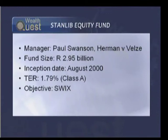The fund we're reviewing today is the Stanlib Equity Fund. Managers of that are Paul Swanson and Herman Vilza. Fund size almost 3 billion rand. Their inception date August 2010. TER 1.79%, and the objective is the SWIX.